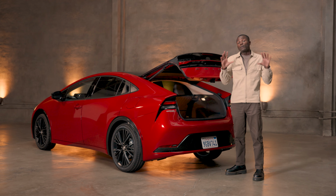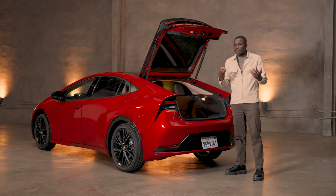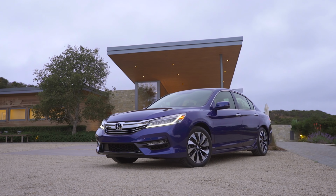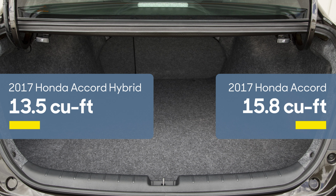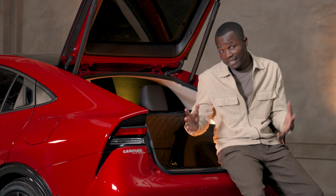Back in the day, it was normal for a hybrid to lose some of its storage space. I mean, they had to put the battery pack somewhere, right? If you bought a 2017 Accord hybrid, you lost more than 2 cubic feet of trunk space. That's about a 15% reduction, or more realistically, a couple of bags of groceries. But that's not really the case anymore.